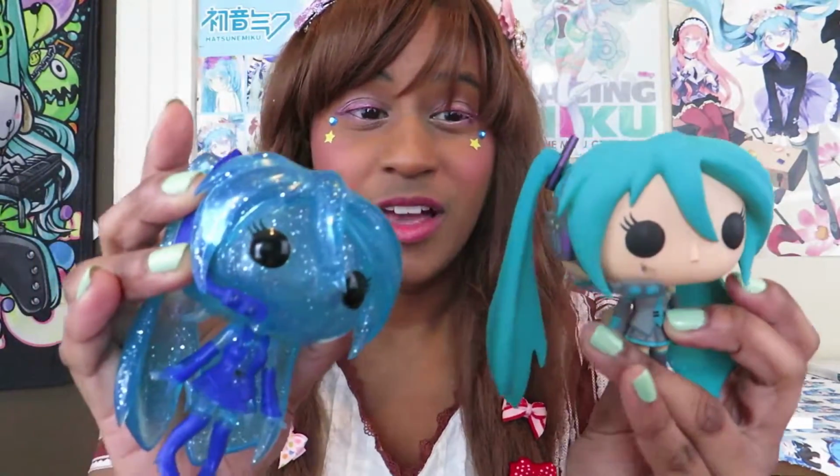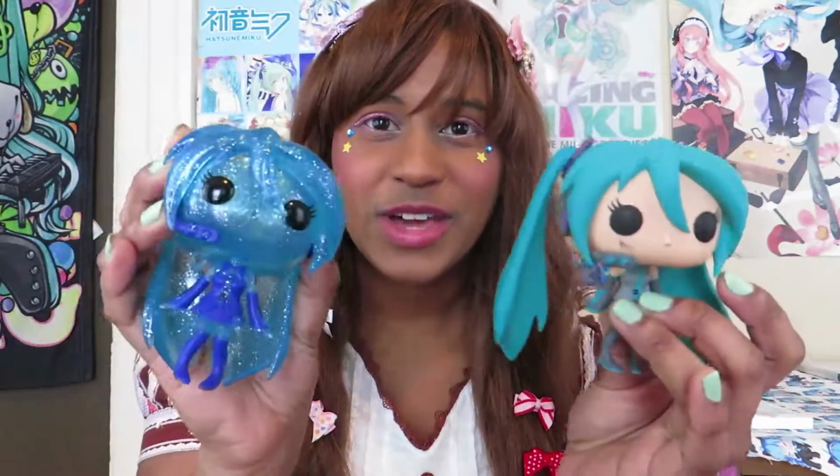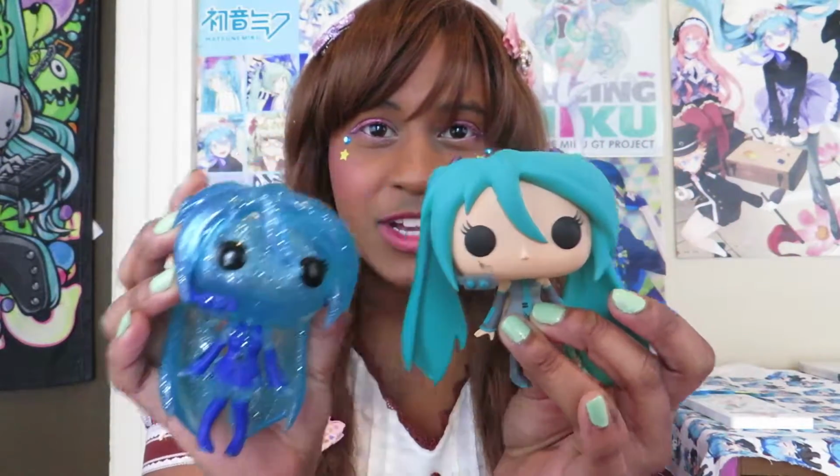The only thing I don't like about these are the pigtails. The twin tails, they kind of break. I actually had to super glue them at least a couple times because they're either too heavy for the head, or too light. I don't know, they're just weighted weird, so I have to have them next to each other and on top of something else to stand.